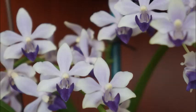I have talked about this orchid in my video recently already. However, today we're looking at this orchid again because this orchid is a sequential bloomer and it's currently elongating its spikes, and some flowers are already open from the tiny buds that were forming at the time of the last video that I did on this orchid.